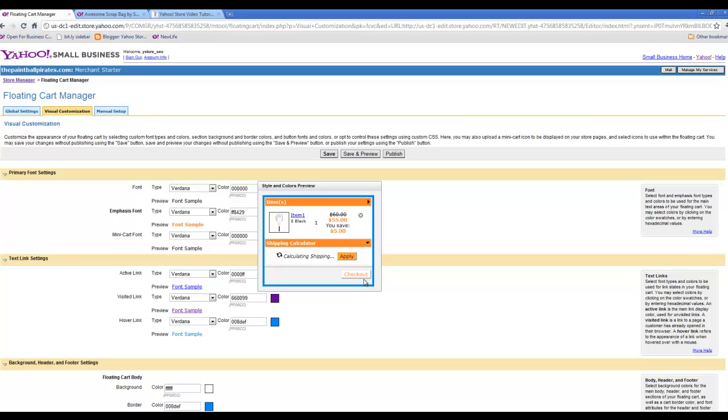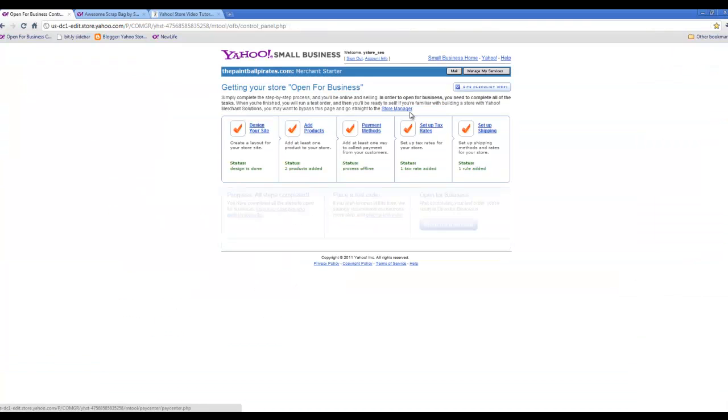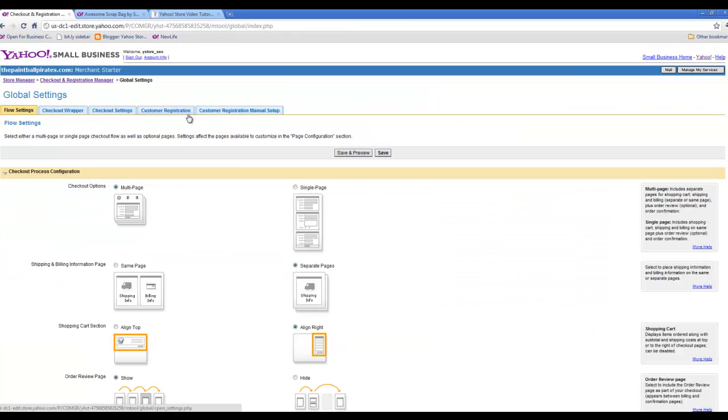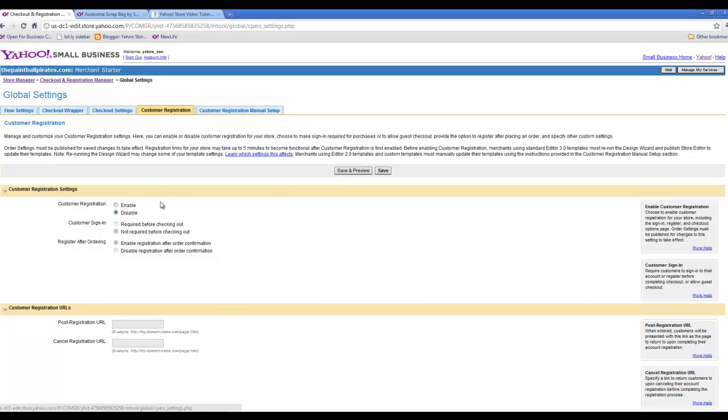The best thing that they did, however, was to actually put in the site registration. That is absolutely wonderful, and if you don't have that hooked up on your store, make sure that you do. It's very easy to do. Just go into your store manager, go into checkout and registration manager, go into your global settings, and then you can do the customer registration. You can just go ahead and click on enable. The big thing when you are setting up customer registration is to make sure that you never ever ever force your customers to register in order to make a purchase. That's the biggest thing that's going to get them to leave your site. So don't do that to them.